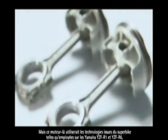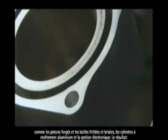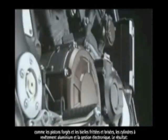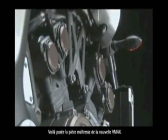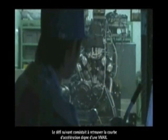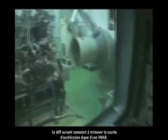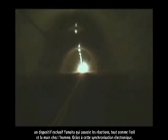new racing engine technologies such as forged pistons and FS-centered connecting rods, alloy cylinders, and electronic controls. The result is a 1680cc engine that delivers monster power but does not compromise the ride. This would be the centerpiece for Yamaha to move forward with the new VMAX. But now the challenge of the acceleration curve was needed to give the VMAX its trademark inspired performance. The V-Boost system worked for the original VMAX, but Yamaha needed 21st century technology for the new VMAX. Thus, the Genic system was born.